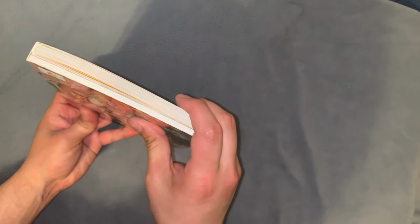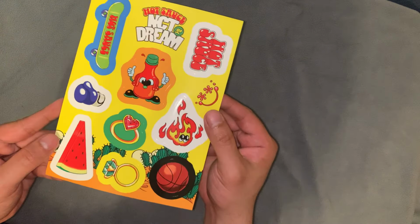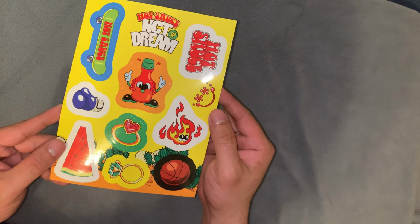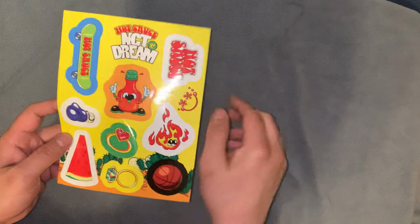Okay. Let's get out the random things. All right, so the stickers are different in this one. Get a watermelon, it looks like, and some other things. Looks like the thank you poster is... Oh, wow, the thank you poster is different.